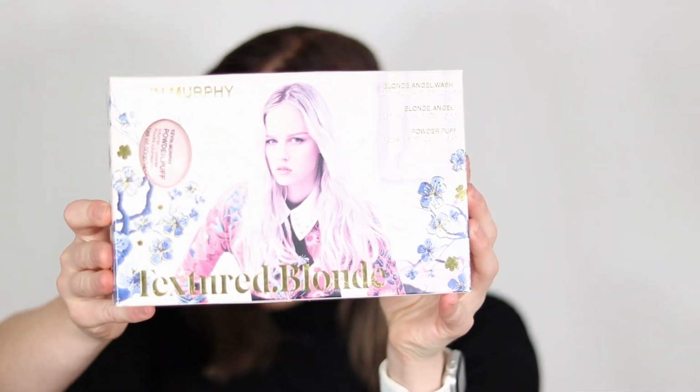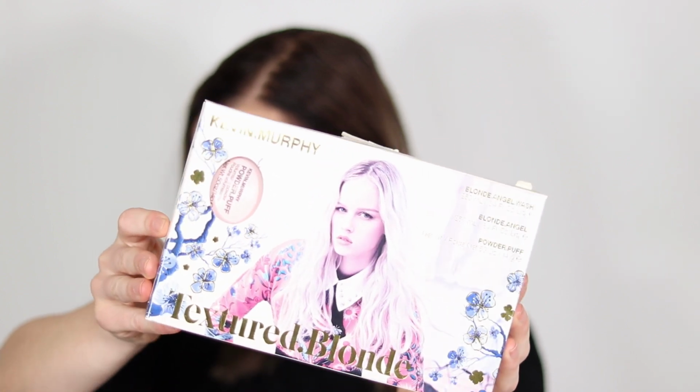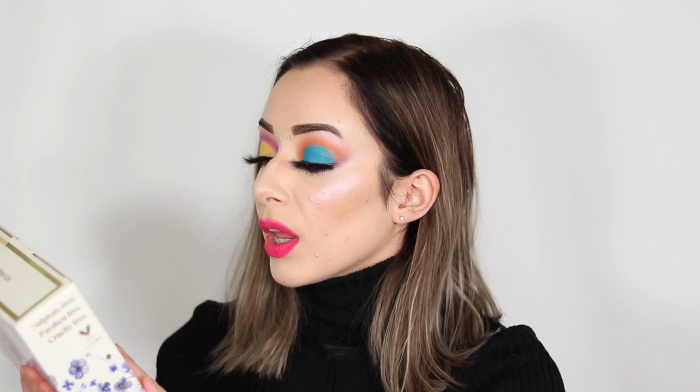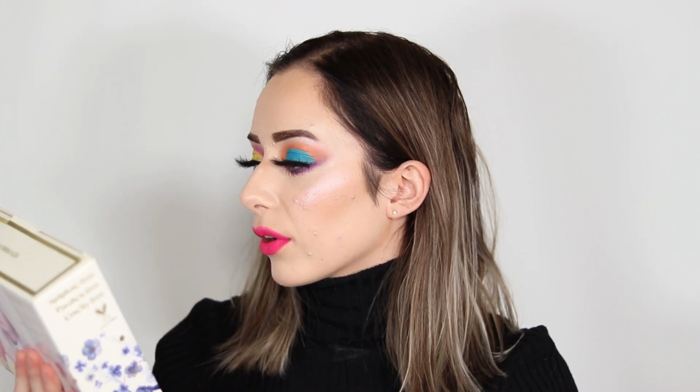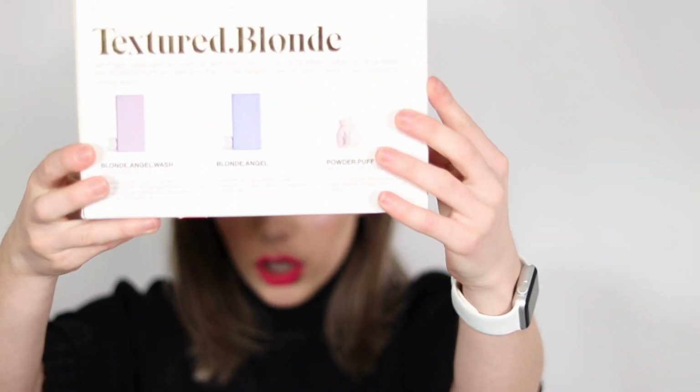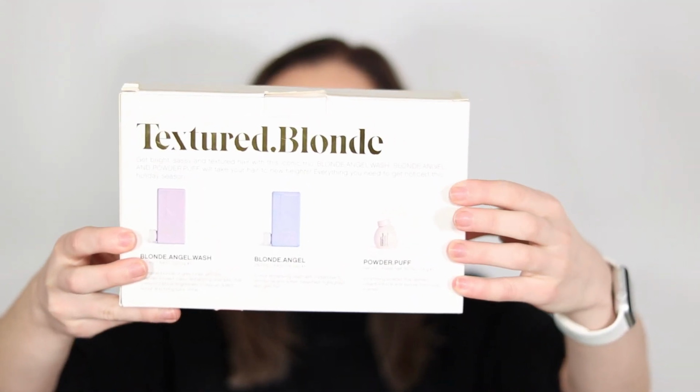So the first thing that I bought is obviously the Blond Angel. So textured blonde. So this box. And there are 3 products in this box. So it is Get Bright, Sassy, and Textured Hair with this iconic trio. Blonde Angel Wash, Blonde Angel, and Powder Puff will take your hair to new heights. Everything you need to get noticed this holiday season. So there is the wash, there is the conditioning treatment, and there is a texturizing powder in this box.